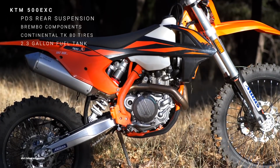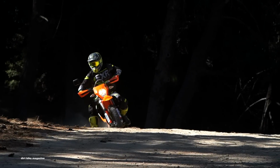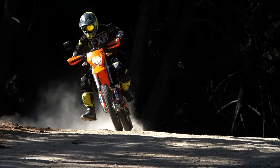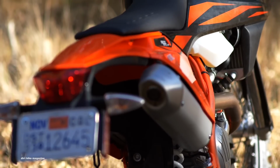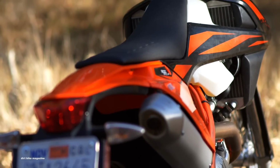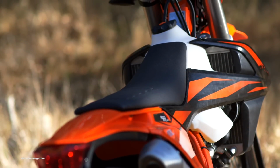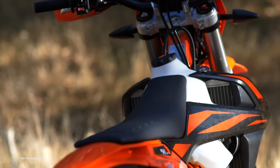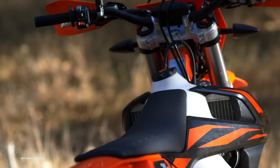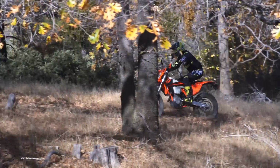The KTM 500 EXC is in this comparison simply because KTM does not make a 450. There is a limited edition 6 days version that comes out at the end of every year. We didn't have access to one of those, and frankly, most of us don't either. It's only made in very, very small numbers. So putting the 500 against the 450s and the 430, is that fair? Well, we decided to do it because we really wanted to include KTM in this shootout, and after all, we more or less know what the 450 version of this bike would be like because, well, we have a Husqvarna and it has the same motor that the 6 days edition of the KTM EXC would have.